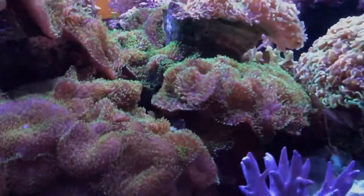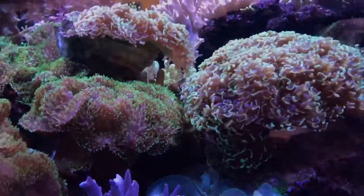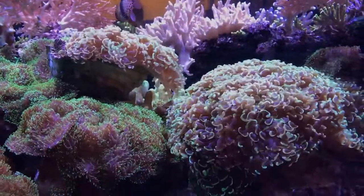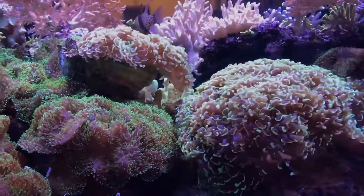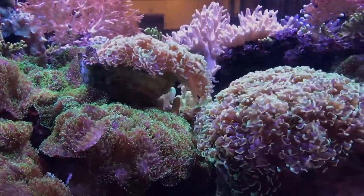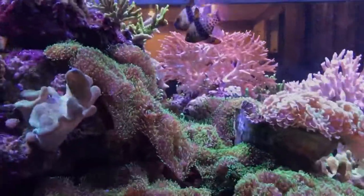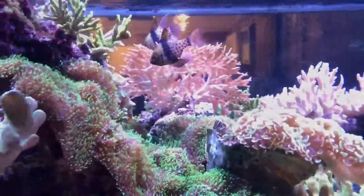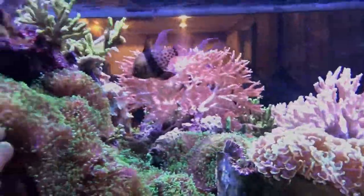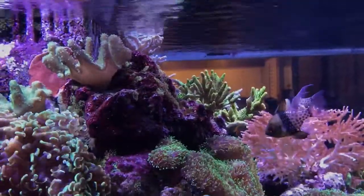Next to go is going to be these hairy green mushrooms. I've got some big rocks with lots of these mushrooms in it, and I'm going to clear them out and make a little bonsai tree rock sort of structure that I'll pin together and use for more SPS placement. Good old bird's nest there, which is neat and all, but kind of an eyesore if you ask me. Don't know what I'm going to do with that. Time will tell.